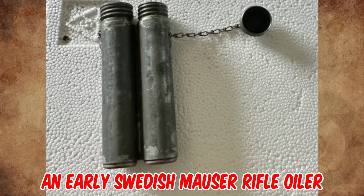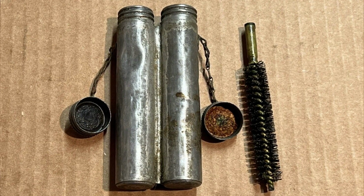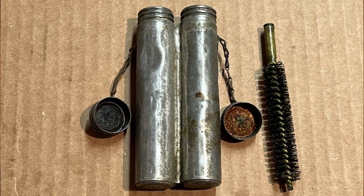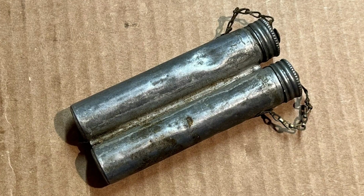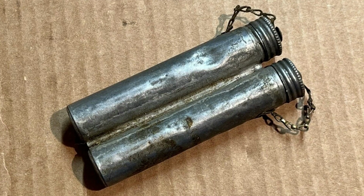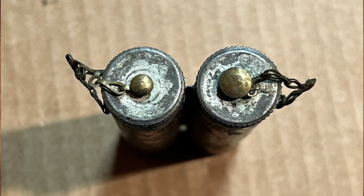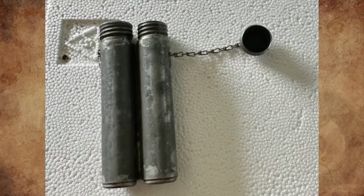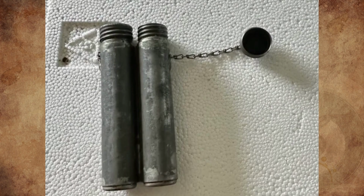It's an early Swedish Mauser rifle oiler, used by multiple Swedish Mauser rifles, from model 1893 to model 1941. These were used during World War I and World War II and post-war. It has 2 chambers with screw-top lids and attaching chains. One side is for storage, and the other is for grease.